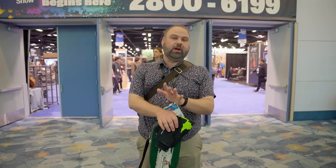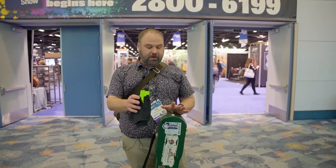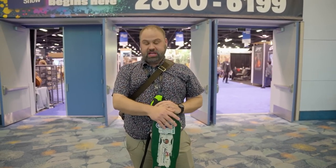At the 2024 NAMM, we're about to go in to the Santa Cruz guitar booth because I'm going to meet up with Richard Hoover. I've got a very special guitar in here. One of our customers brought this to me. This is Tony Rice's personal guitar that he had built.